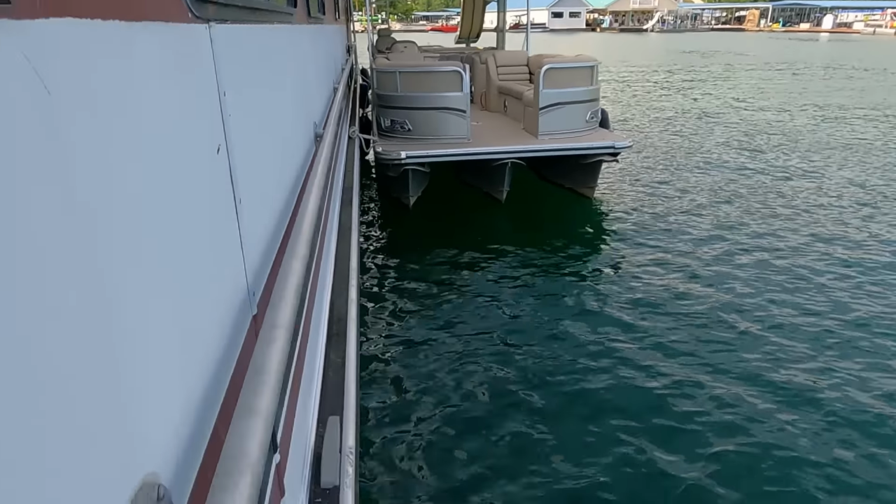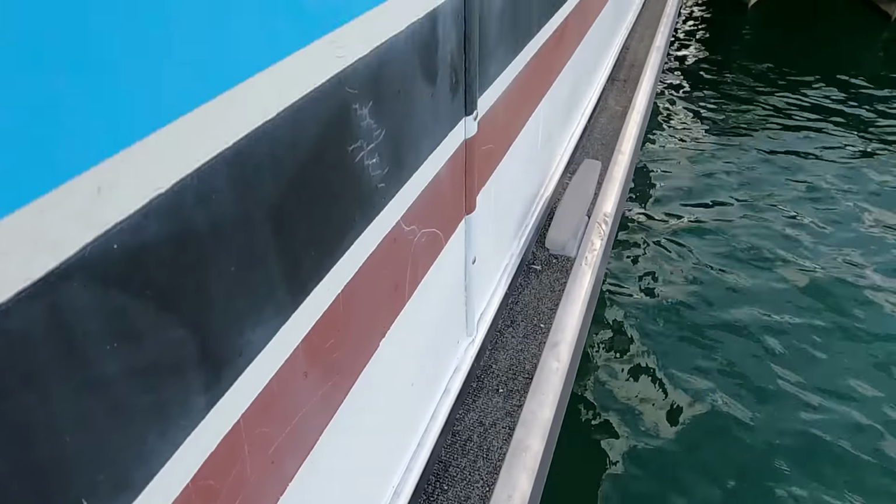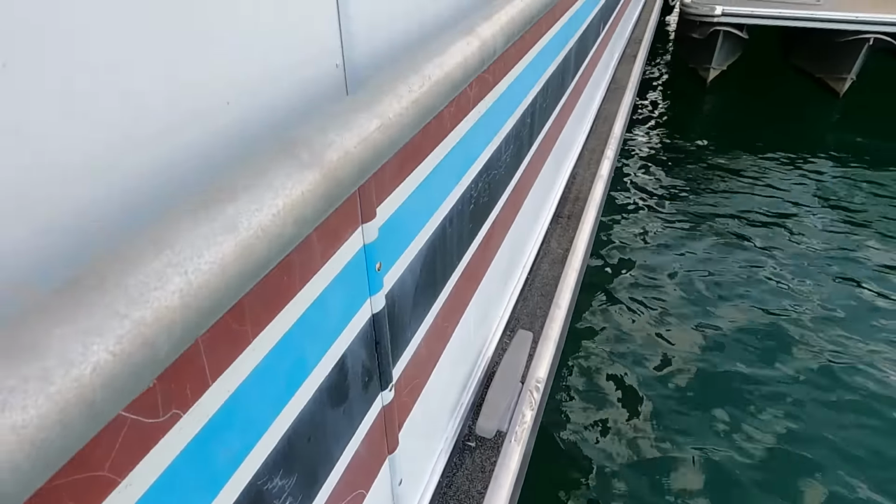So also down this side, you can see we've got that caulking at the hull to deck joint. That's all been done recently. Window caulking, I believe, has all been touched up, any spots that were needed as well. But over here on this side, where you are getting that morning sun basically unfiltered because you don't have the dock over here on this side, we're getting a little chalky.